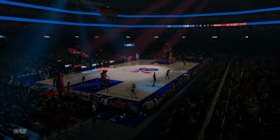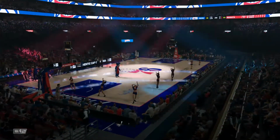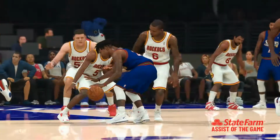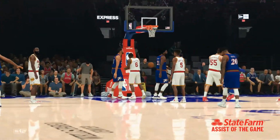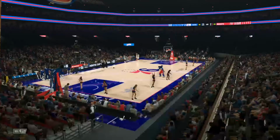And let's go back to a terrific pass that we're calling tonight our State Farm assist of the game. And I'm glad this was the pick because I love this pass. Such a great dish. That's what I call court vision. Well, it's also called making a good read, understanding where everyone is and taking full advantage. Fantastic.